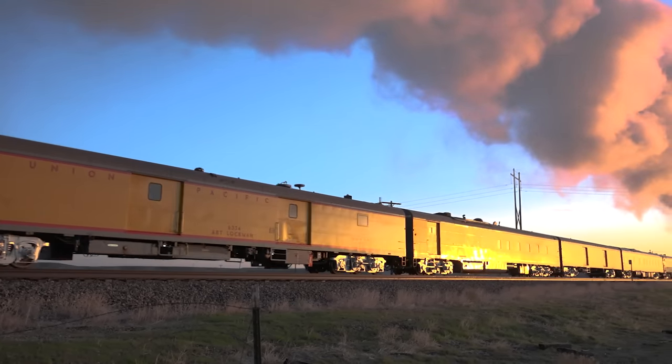A hardy group of photographers brave the elements and catch a piece of history: the return of the Big Boy to the summit at Wasatch.